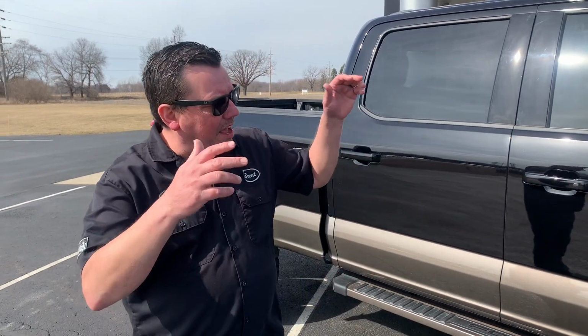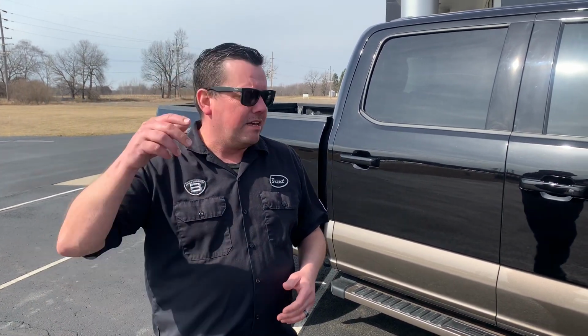Something a little different today. It's kind of like my mini review on the 2021 F-150. I have a King Ranch right here. We're gonna take a little spin. I'm gonna tell you why I like this truck. But it came in, we installed a BDS 6-inch lift.